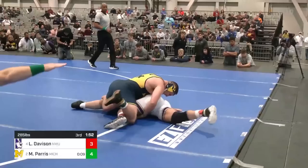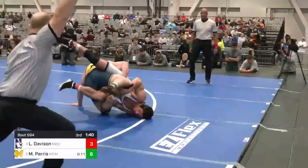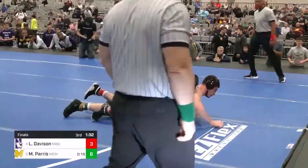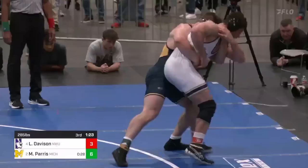Not where you want to be if you're Lucas Davison. You'd be happy for a stalemate here. There, he hips up in, now in decent position. They give the two, and he's behind. Davison reached under and grabbed the foot, but Parris on top. 6-3. That's one of those positions where they maybe could have waited a little longer, but it was gonna happen. It did. They go out of bounds.